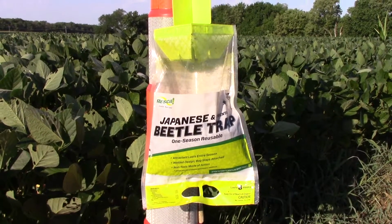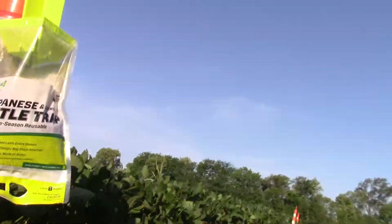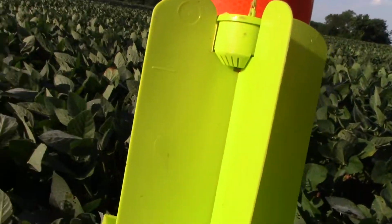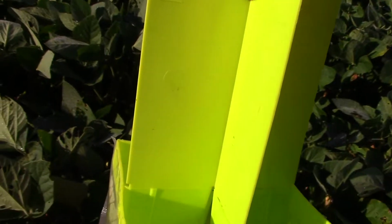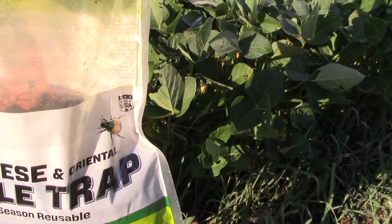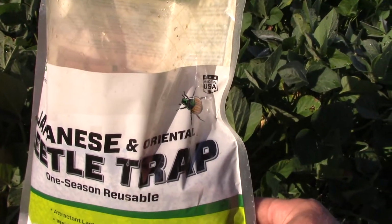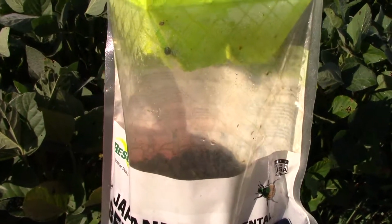I picked up this Japanese beetle trap the other day by rescue. And I just wanted to show you the results. It's been up for about 3 days now, and it is about half full when I emptied it yesterday morning. First night I had it set up, I captured about that in about 3 hours. After that, I only got about up to here every day, and we had a heck of a windstorm come through last night, and now it's half full.